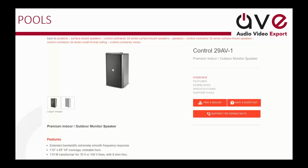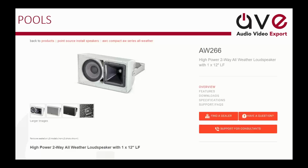And then the third option, and honestly, my favorite, is the all-weather series. There are two flavors to these all-weather series. There's the compact, which is a coaxial speaker, which in my opinion is more of a background audio speaker. And then you have the non-compact speakers, which is an example that you see on the screen now.